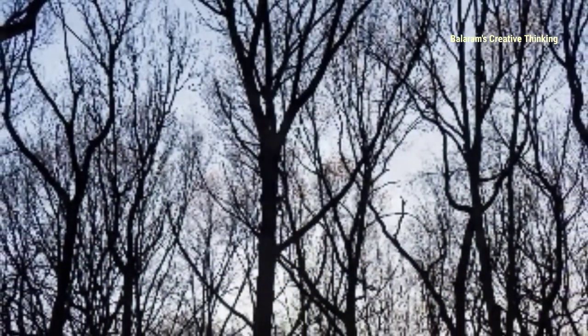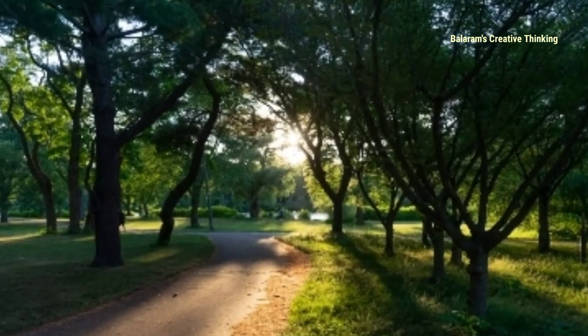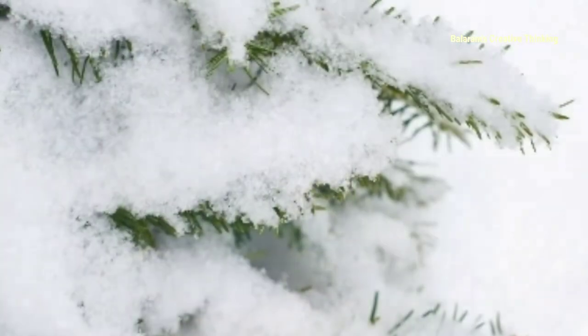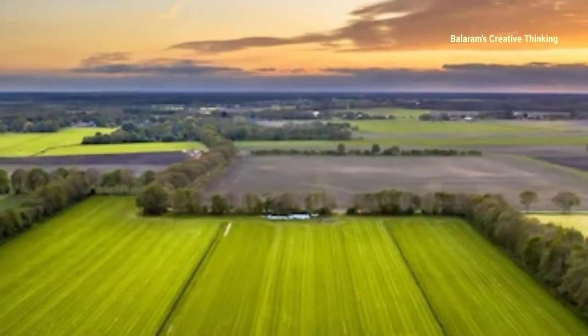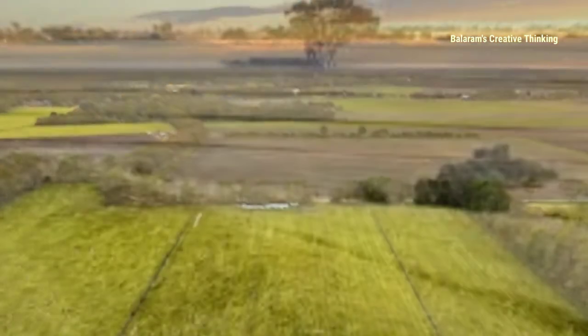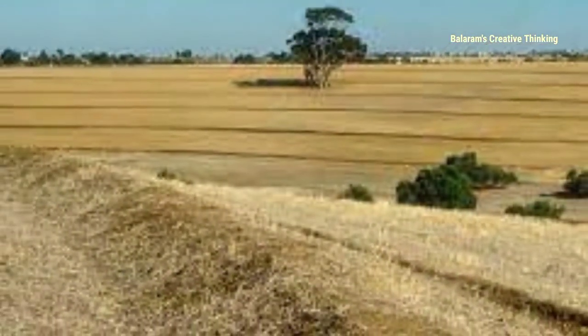Shelterbelts are linear plantings of multiple rows of trees or shrubs established for environmental purposes such as protecting farmsteads and livestock areas, saving energy, and enhancing wildlife habitat.